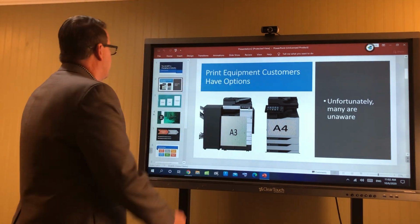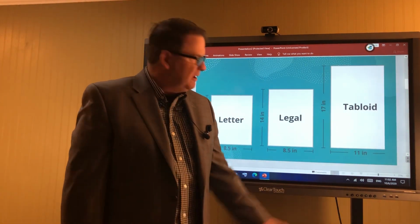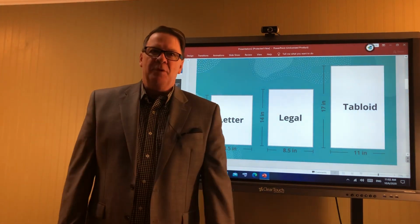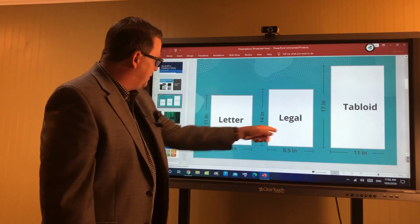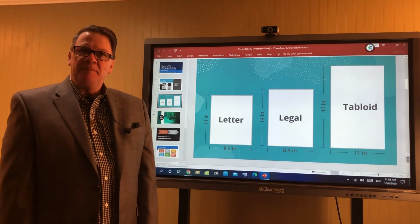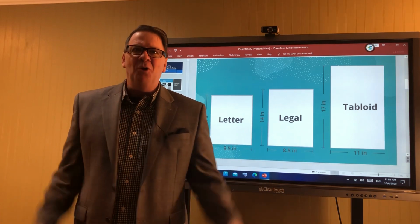Folks, here's the reality of it. Nobody does this damn big paper. 11 inches wide, 17 inches long. My God, you can't even hold it. It's so big. Who does that? Nobody does that. Hell, most people don't even do legal size paper. But you know what? All those A4s out there will do legal and letter. That's right, folks. They'll do legal and letter. It'll do what 90% of the world's doing or more. Don't need the big machine.